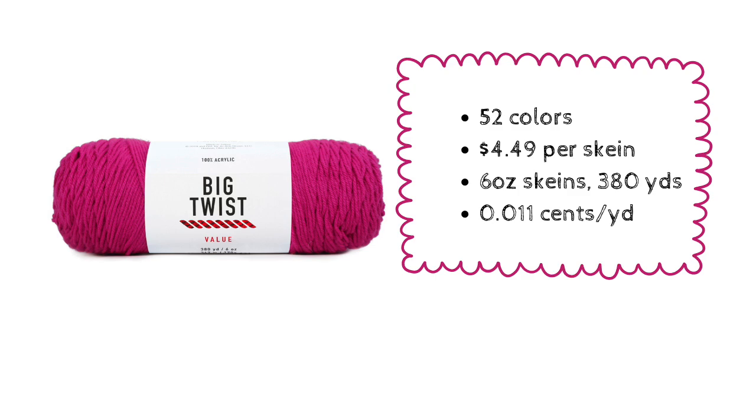I buy it mostly on clearance, just because I was just dabbling in different types of yarn. You know, I've really in the past year since starting this channel really ventured out into trying out different kinds of yarns. So with the Big Twist, I enjoy Big Twist. It's number 2. You can usually find it on a good sale.